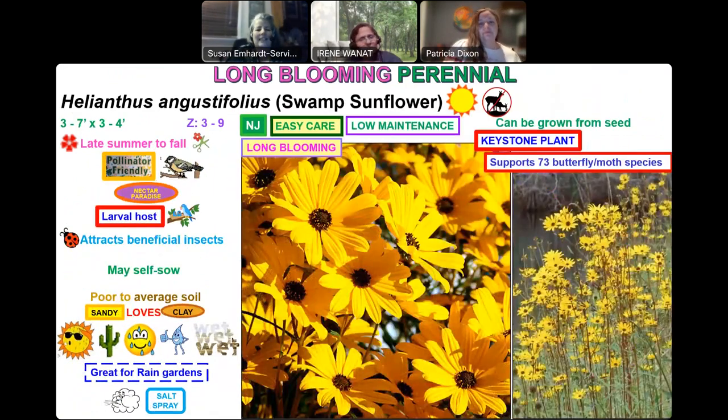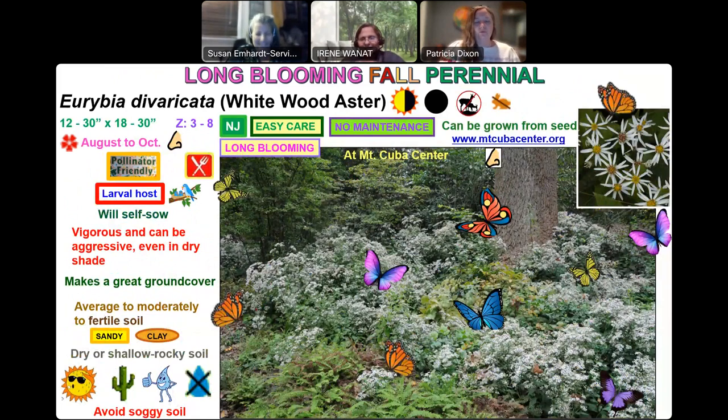Oh, this one, my God, in the shade. Oh, the white aster, yes. From out of Cuba. It can grow under trees. I'm sorry, I can't stop talking about plants. I know. We have a lot of this at the Ag Center. So if anybody wants to see that. Good.